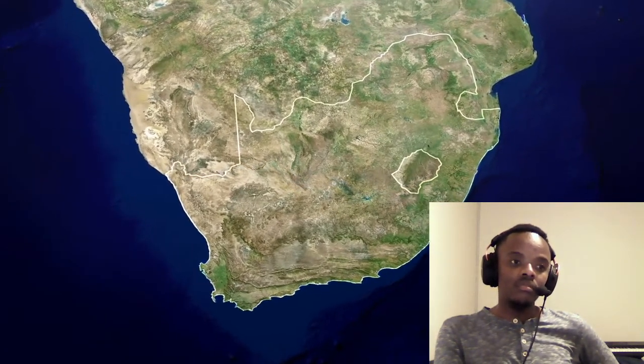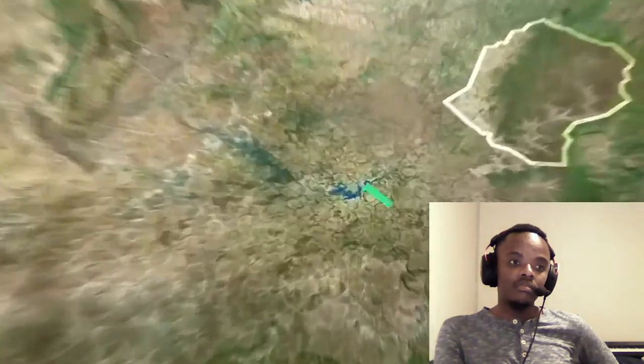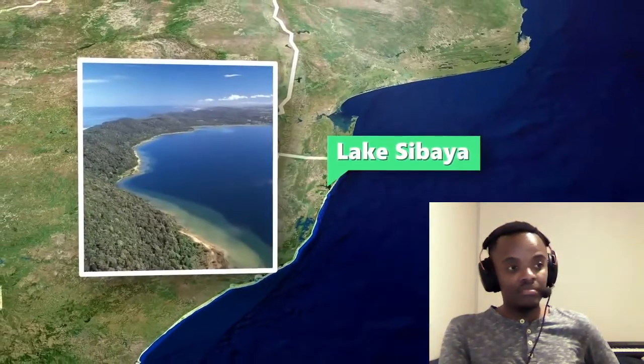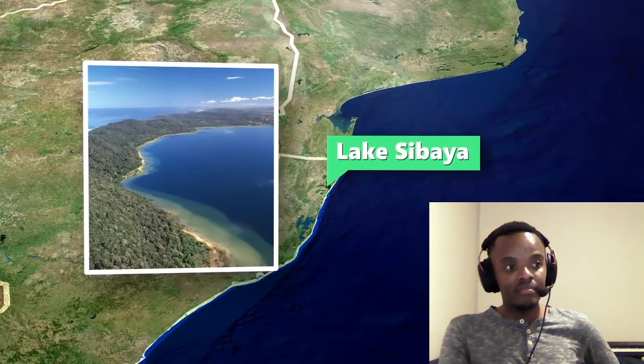South Africa doesn't have many large natural lakes, and the majority of inland bodies of water are man-made reservoirs, the largest one being the Harip Dam, located in the center of the country. The largest natural freshwater lake, though, is speculated to be Sibayi, part of KwaZulu-Natal's Greater St. Lucia Wetland Park on the east coast, a UNESCO heritage site.